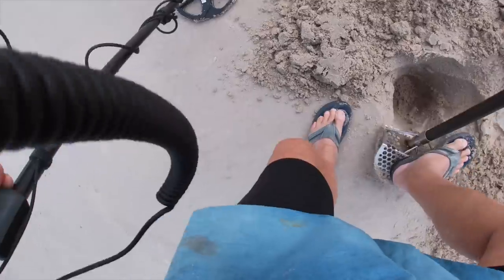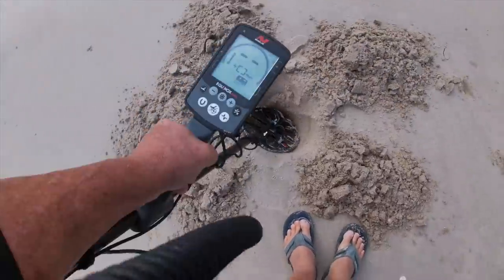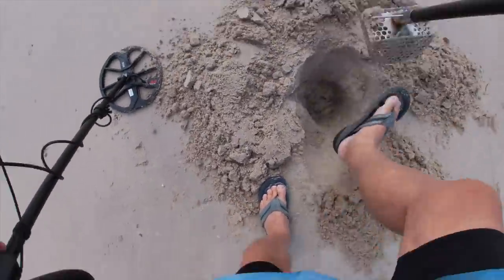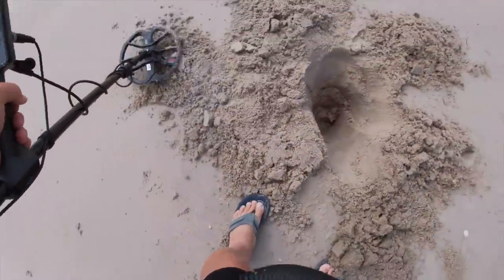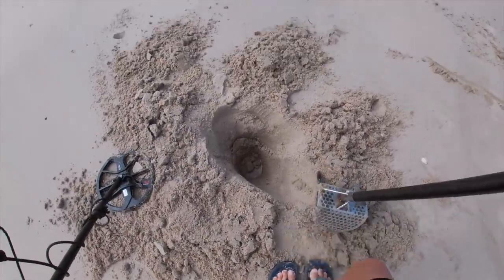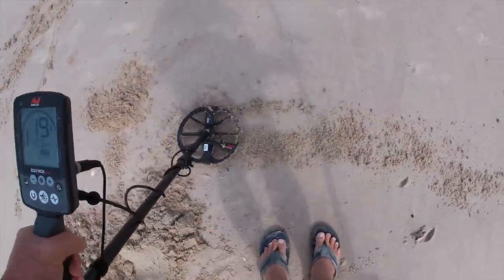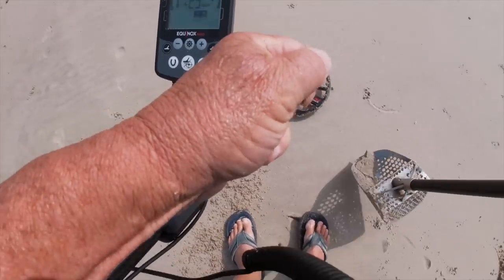Got a little iron grunt around the edge of it. Gosh, up to 18 that time. Gone up in numbers. I might have to widen the hole out a little bit. Well, we got it. It's 19 solid now, might be a penny. Yep, penny. Cruddy penny too.